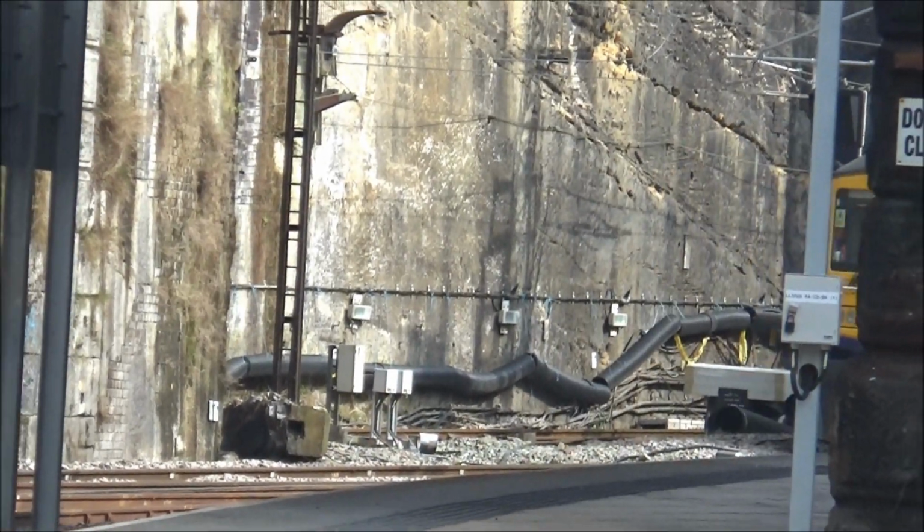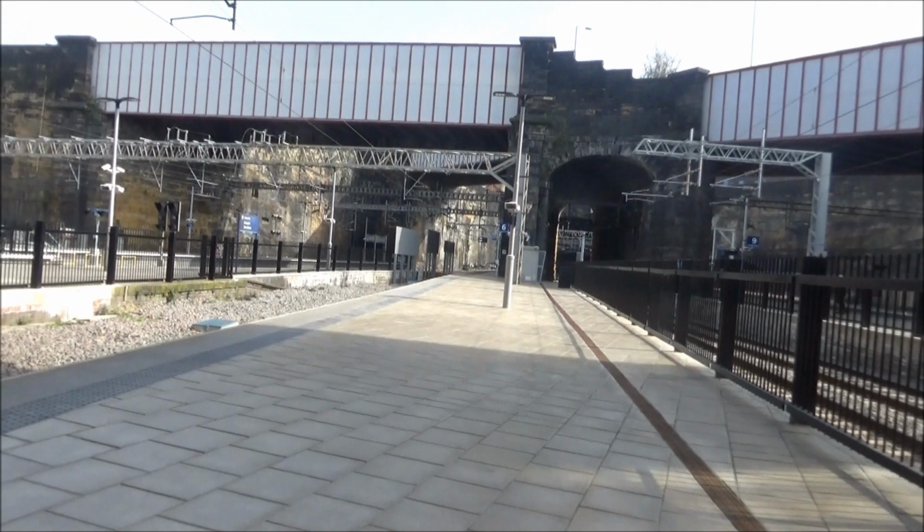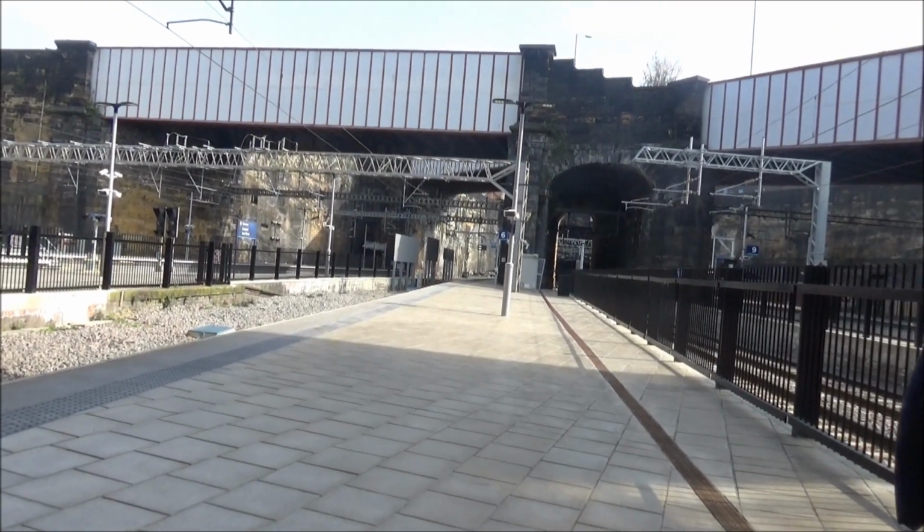Please do not leave your luggage unattended on the station. Luggage left unattended may be removed without warning or destroyed there's or damaged.